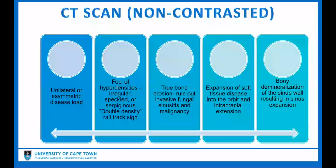We can then order a non-contrasted CT scan, and these are the five characteristic features that one must look out for. Firstly, it is unilateral or there's an asymmetric disease load. Secondly, there are foci of hyperdensities, which can be irregular, speckled, serpentinous, described as double dense, and sometimes a railtrack sign. Thirdly, true bone erosion may be present, and one must rule out invasive fungal sinusitis and malignancy. Fourth feature is expansion of soft tissue disease into the orbit or intracranially. And the fifth feature is bony demineralization of the sinus wall, resulting in sinus expansion.